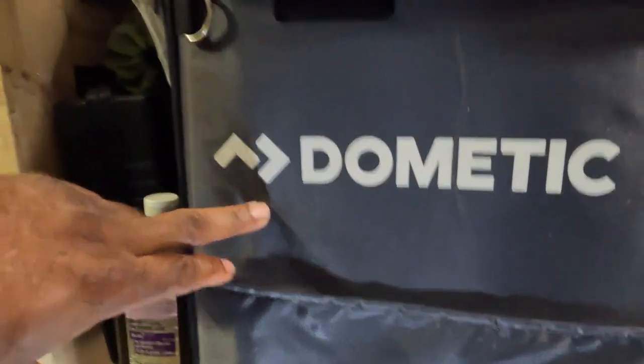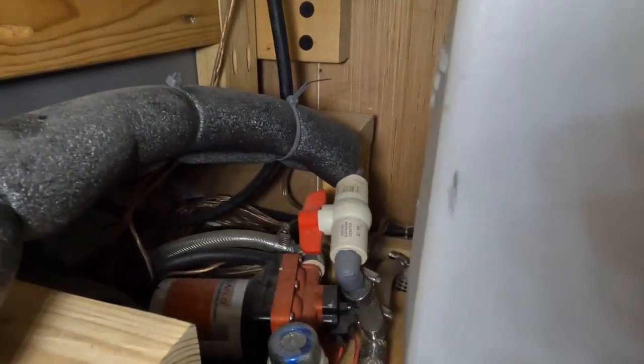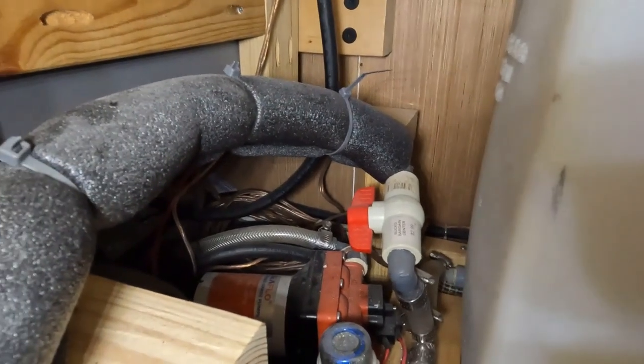So just under my refrigerator is my fresh water tank. Sitting under here, it's a 45-gallon fresh water tank, a little under half full from what I can see. And I don't know if you can see it, but over here in the corner is my water pump.